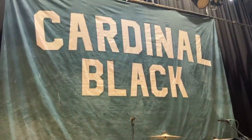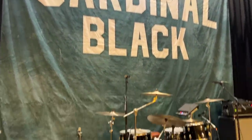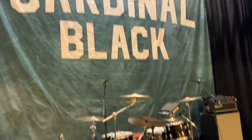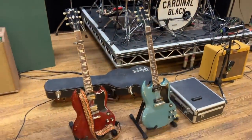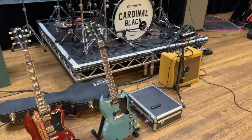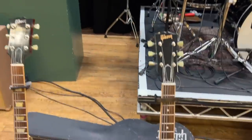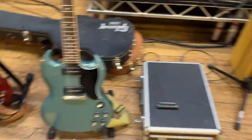So yeah, very excited. We've got the big old backdrop, which today, for the first time, having been swamping venues, looks like we've had a postage stamp up behind the stage, so that's cool. Tom Jenkins stuff here, big shout out to Tom, who's done an incredible job of supporting us throughout the tour. A couple of SGs and a little Pro Reverb, I think. Well, not Pro Reverb, what are they called? Blues Juniors. Tweedy Blues Junior.